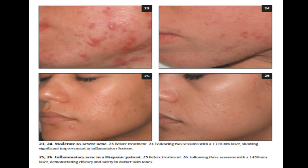The 1540 nm ER glass laser features a 4 mm spot size, pulse duration of 3.3 milliseconds, and continuous contact cooling using a chilled sapphire tip. This cooling mode results in a generally less painful treatment and more tolerable experience compared to the other mid-infrared devices.